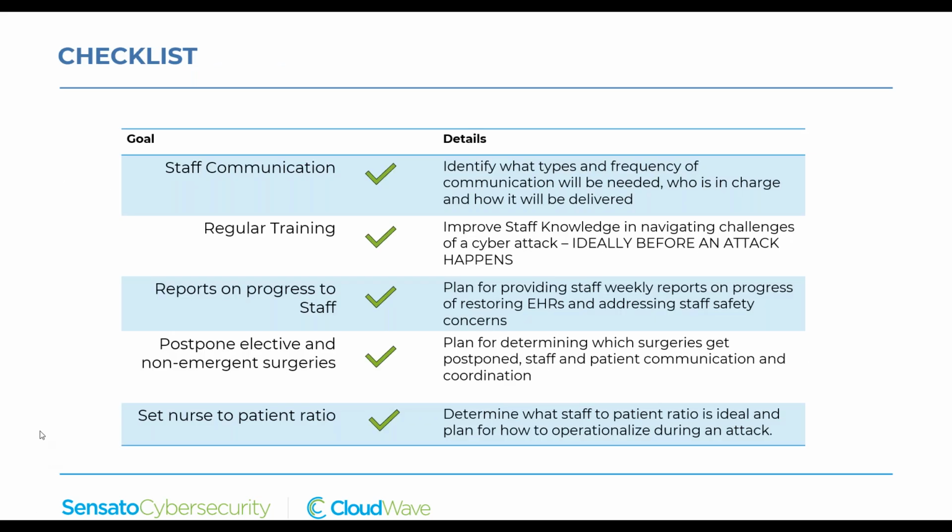So taking those examples and trying to think about your own organization, how do you turn those learnings into actions? What can you look at on your side? So looking at staff communication, like we just mentioned, identifying the types and frequency of communication that you want to do internally and externally, and getting down to the level of who's in charge of creating the communication, delivering it, and who does it go out to? Are there different things that need to be communicated to different groups, things like that? The whole goal for all of these is thinking of this ahead of time.